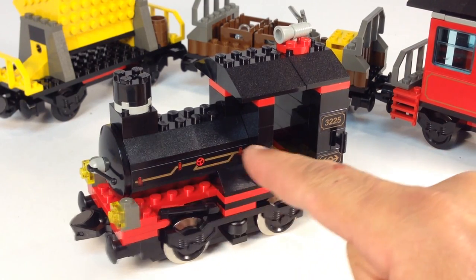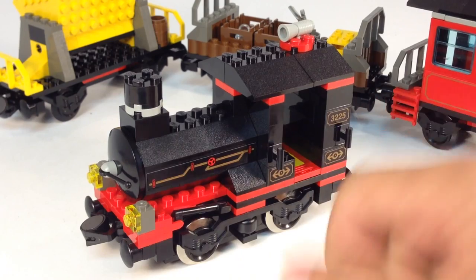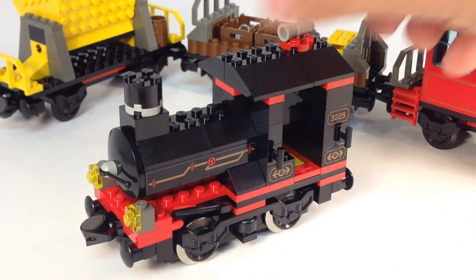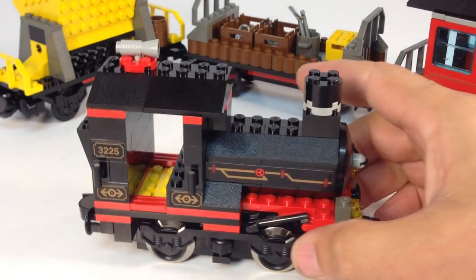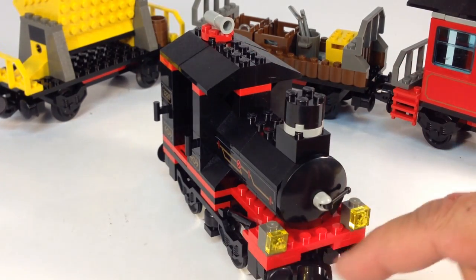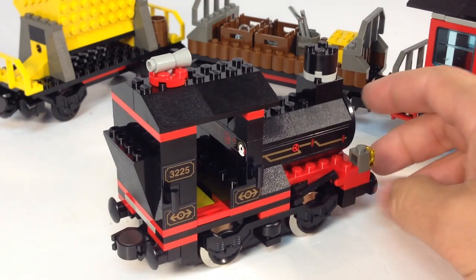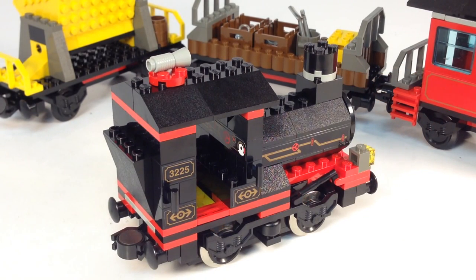And I actually like this part here where they give you some details. This piping and stuff. But that is all a sticker. It has a build not much different than some of the older sets. Although the older sets, we didn't have these round pieces. And I will be showing you some other older steam trains that Lego made long before this one came out.